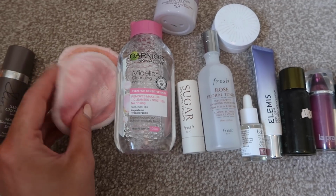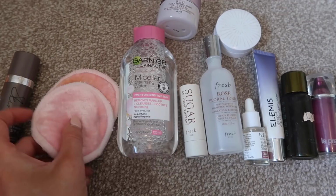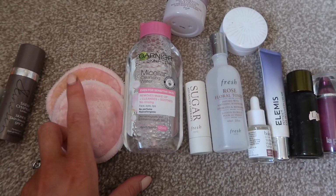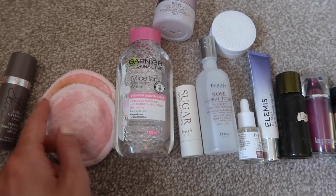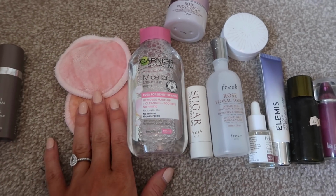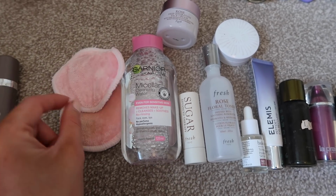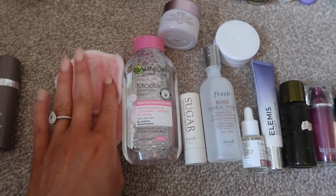And then I've got my reusable cotton pads, which mean I don't need to be using any disposable cotton pads. I like to be as eco as possible when I'm traveling, because I always find that hotels are just not very good at always providing flannels and things like that. So they'll be great for taking off my makeup, and I'll just try and use one in the morning, one in the evening, and then leave them to dry overnight, just hand wash them.